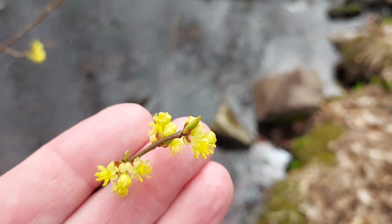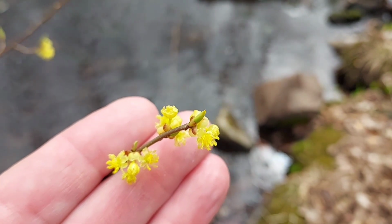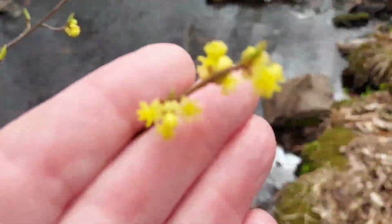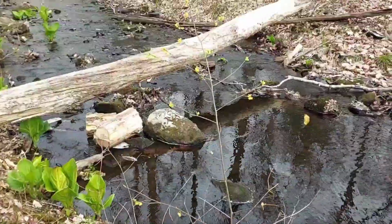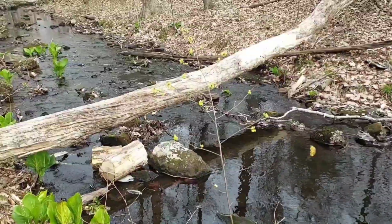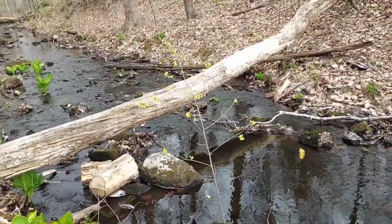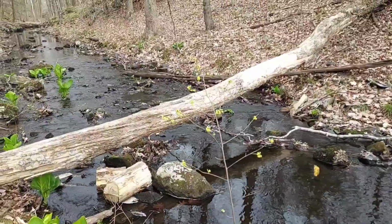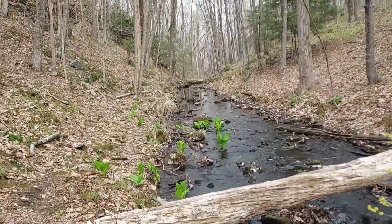So it's pretty attractive when it's in bloom and when the berries are around, and the foliage is ordinary looking. But it stands out this time of year because it is one of the first things in these wetter soils. So it grows in wetter, moister soils, along with the skunk cabbage. We'll be seeing more of it today in any area that doesn't get a lot of drying winds or drying sun.